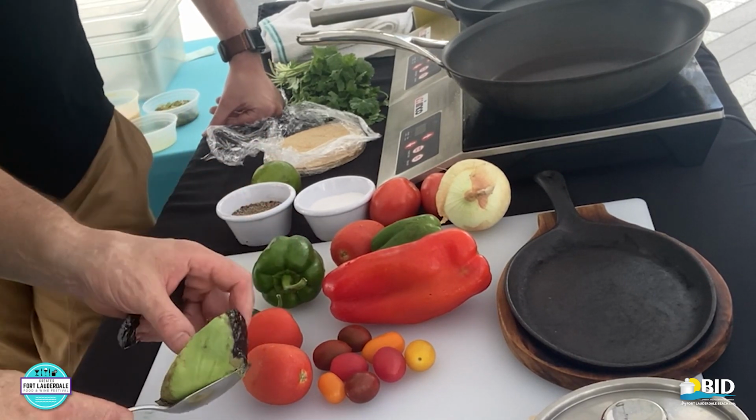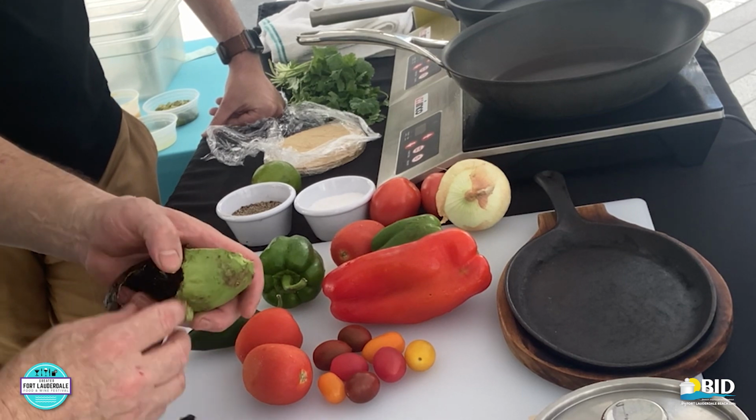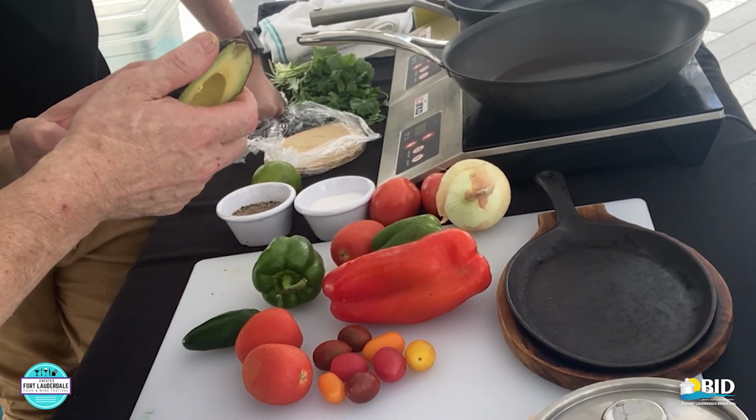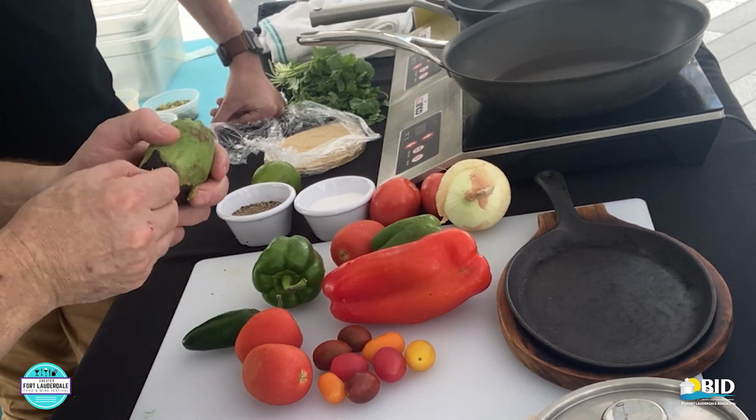It's really kind of a fallacy. Green avocados are bad because sometimes they're green on the outside, yet they're still ripe. So what you're looking for is, when you touch the outside of the avocado, it should give to your fingertip. But it shouldn't be mushy.